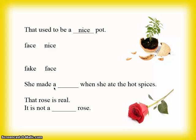She made a blank when she ate the hot. Let's sound out this new word right here. Spices. Spices. Okay, let's read the sentence again. She made a blank when she ate the hot spices. All right, which word would best go in that sentence? Vote with your pencil.